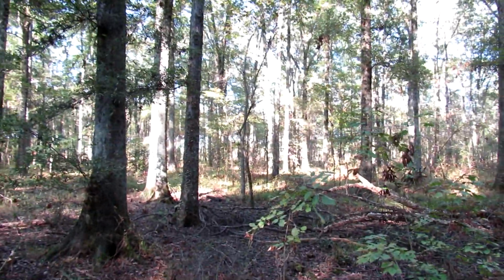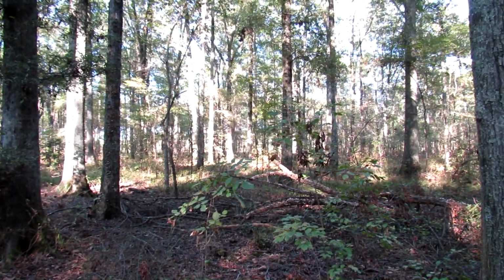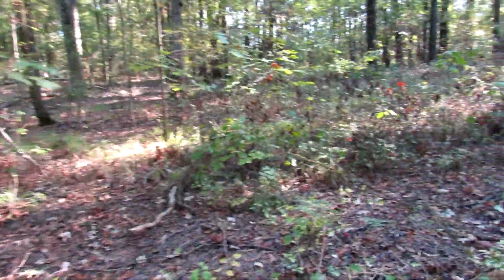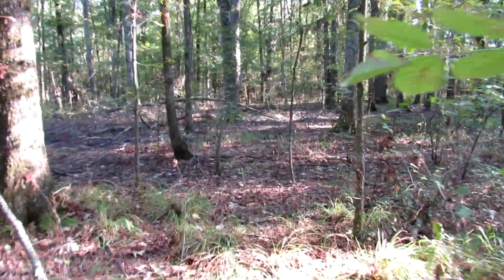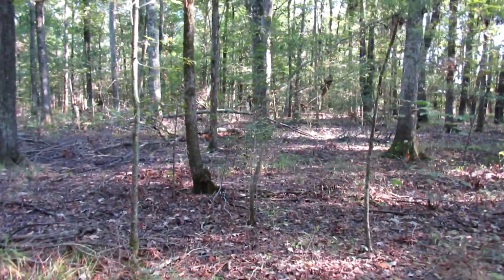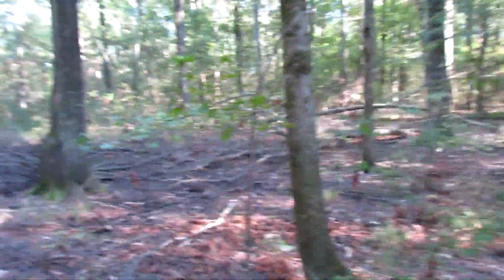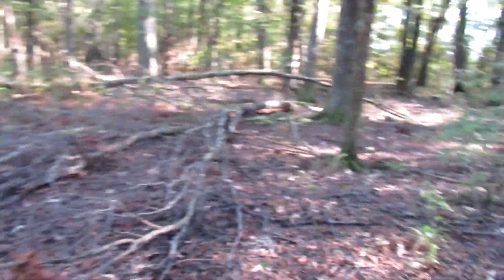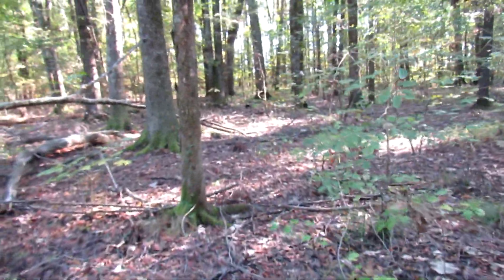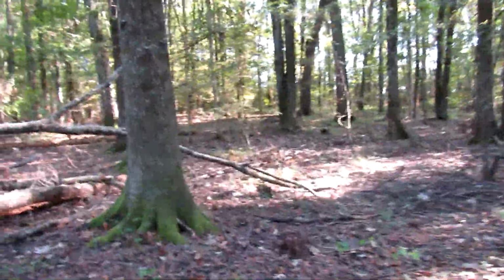Far in the distance I can see the edge of the cornfields and things that we walked through earlier. Staying closer to the edge of the river as best I can. Hoping I've walked far enough to get across, get past that storm damage, and get back down and walk the edge of the river on out back to the car.